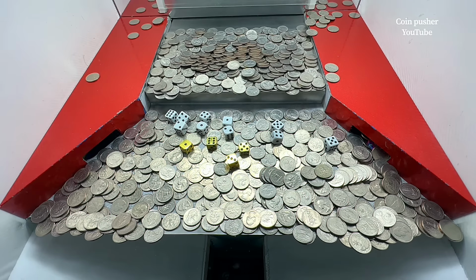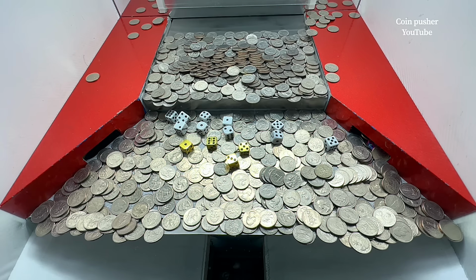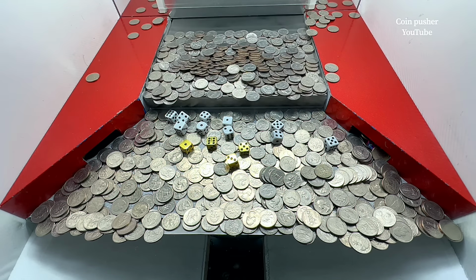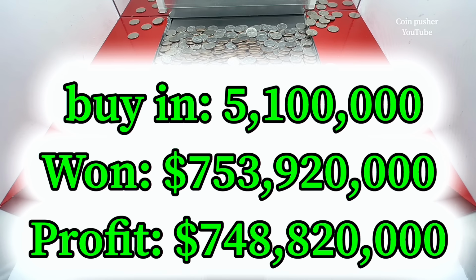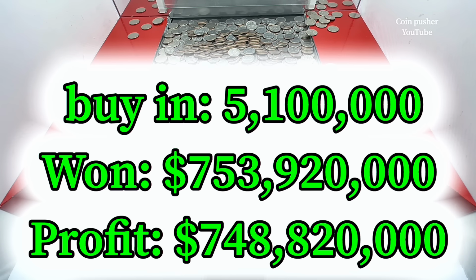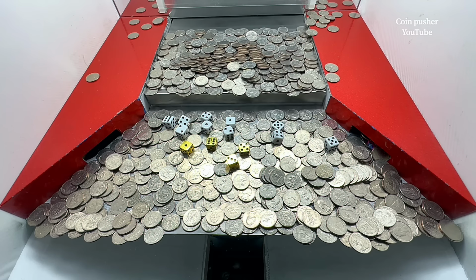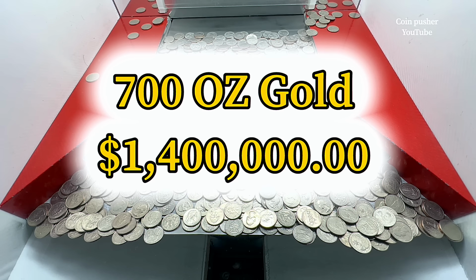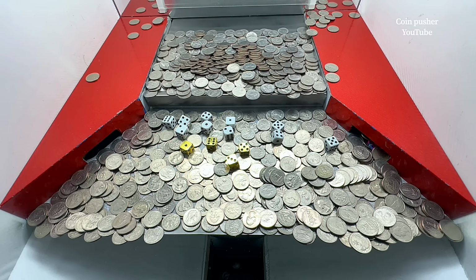All together, we pulled $23,560,000 out of there, and them white dice totaled up to 32, turned it into an astounding $753,920,000. That is amazing. We also pulled 50 ounces of gold out of there, and them golden dice totaled up to 14, turned it into 700 ounces of gold. All in all, that's not too bad for a $5.1 million buy-in.